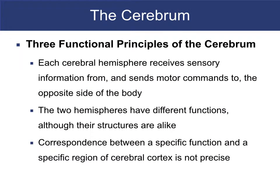Moving along. Three principal functions, three principles of the cerebrum. Okay, the basic one is that the cerebral hemisphere gets information from the other side of the body. So the left cerebrum controls the right side of your body. Not only the motor of the right side of your body, but the sensory of the right side of your body. And indeed, folks that have a rather significant stroke on one side, usually in their middle cerebral artery up here, will be paralyzed and will be numb on half their body.